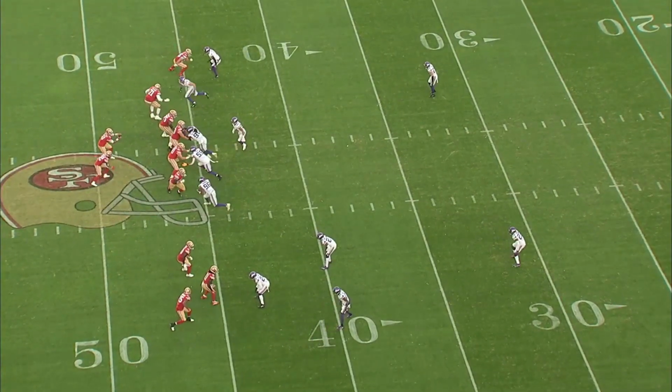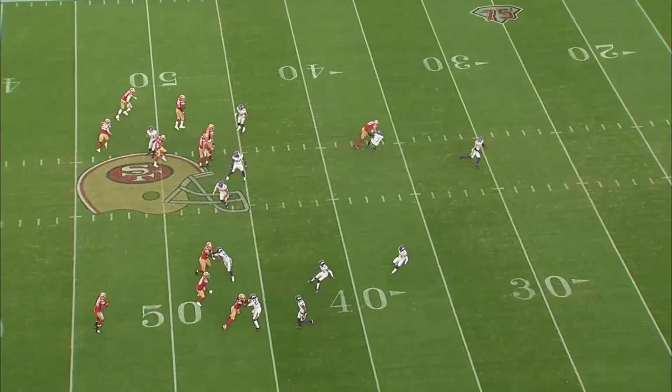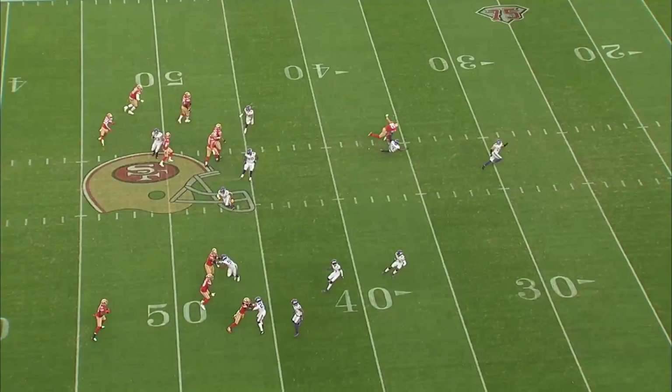Later on in the second quarter, San Francisco wants to score before the end of the half, and it looks like Jennings is setting up for a possible wide receiver screen. But let's take a closer look. He went way back for that pass. That pass was definitely backwards. And take a look at the men in front of him. They're blocking as if they're pass protecting.